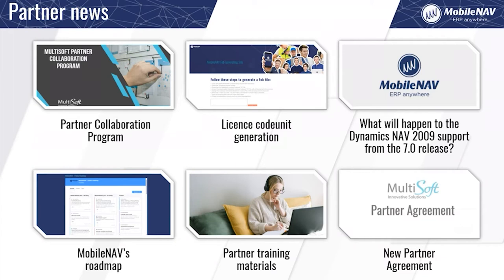We defined two different approaches. We've created installation packages where we will take care of everything that your new or existing or upgrading clients might need with Mobilenav. But we have also created a partner training package, let's say, beside the old FAT hands-on lab document, which we will also update very soon. So our partners can stay up to date with Mobilenav, and so you will be able to sell your services with our licenses as well.